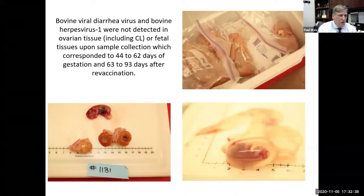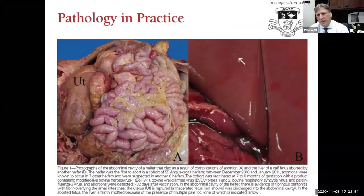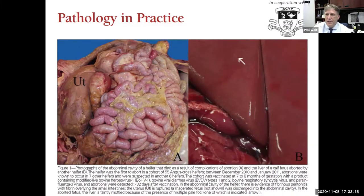We also looked at ovarian tissue and the concepti from some of these. We didn't find any virus, either BVD or herpes virus, in that group. And so what is an important observation from this study is that the greater time that we can put modified lives in before breeding, the better off we are. I think there's mounting data sets that would suggest keeping modified lives at least 28 days before breeding is a wise choice, and even putting it 42 days to have multiple cycles, or 45 days to have multiple cycles in between that modified live dose and that time of first breeding really is an optimal thing.